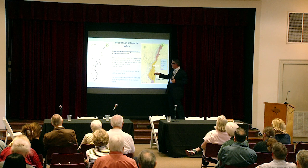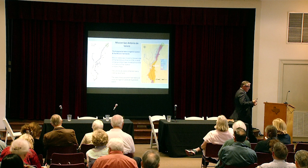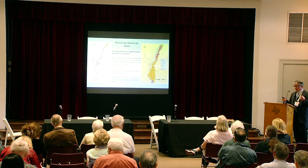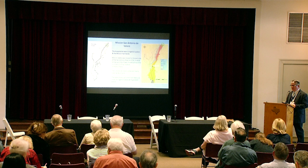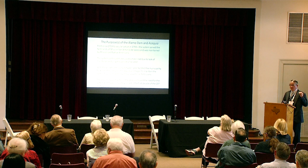So it's quite a large area. All the odd hash marks would be looking at soil productivity and fertility, because I was bored. So that's what we're looking at here. And by the time the system was at its height, there were over 12 miles of excavated canals serving the Valero system, quite a robust system. So what was its purpose? Well, during the Spanish period, during the period of its missions, it was designed to be a system to provide water principally for irrigation, but also for consumption.